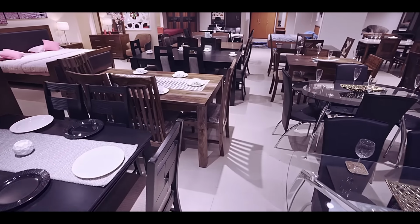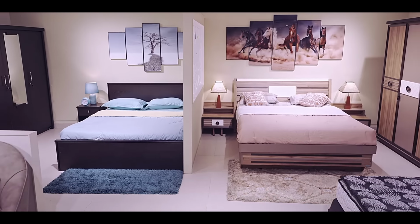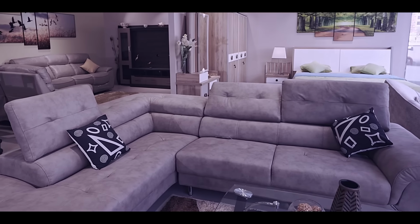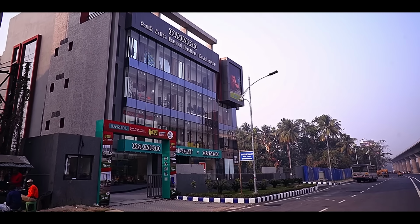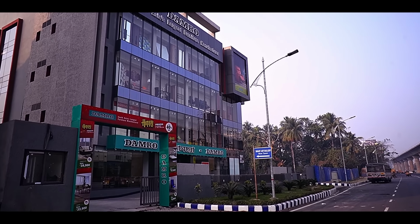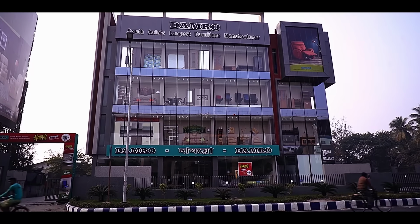With 20 years of experience and pan-India network, DAMRO offers you a huge range of furniture that are manufactured in their own factories to ensure high quality. DAMRO also comes with warranty and excellent after-sale service. So make sure to come by Rajarhat, New Town, to visit the extensive showroom of DAMRO.